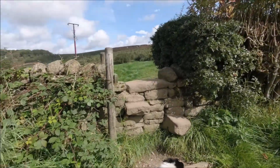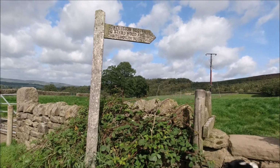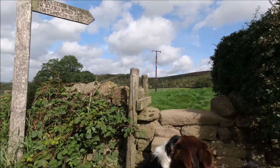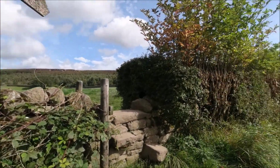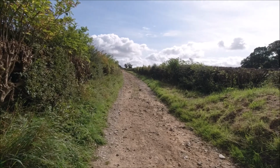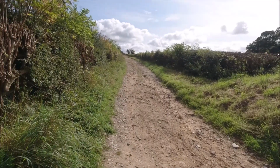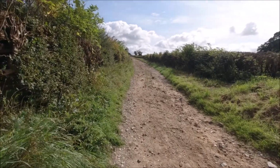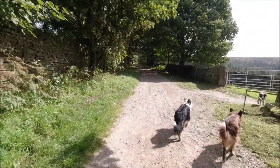I'm hazarding a guess. We might want to go that way. I don't know yet, so we'll have a look at the map. Well, we looked at the map. It's not that way. It's that way. So just carry on along this path, which might be drivable, but still, it's that way. This way. Good girl.